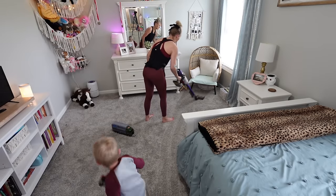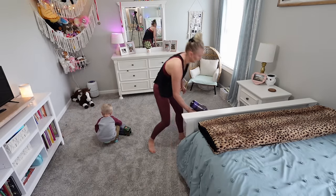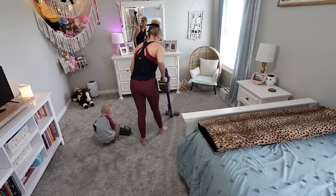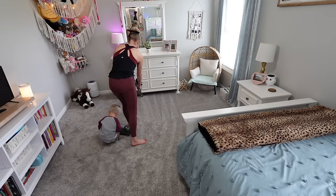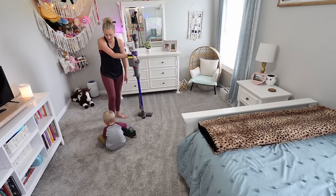All right, and then the last thing I needed to do was just vacuum in here really fast, and then I was finally done, and I'm happy to report a week later, it's still pretty clean. It's just a little bit messy, but not too bad. She's been doing a pretty good job of keeping it.